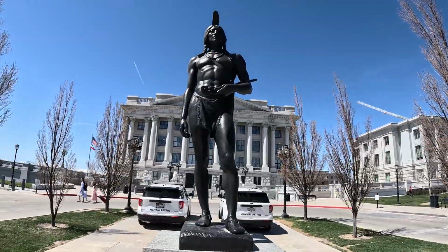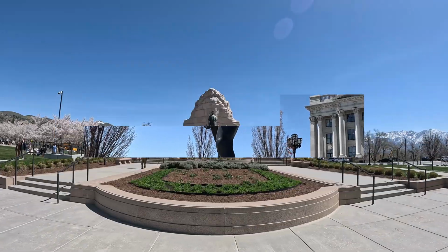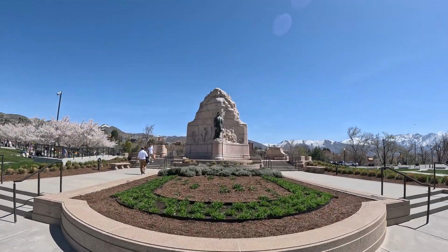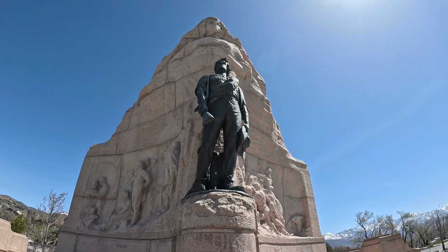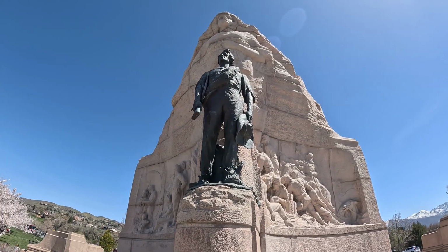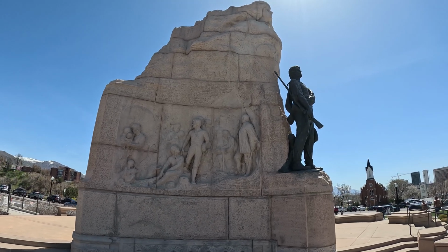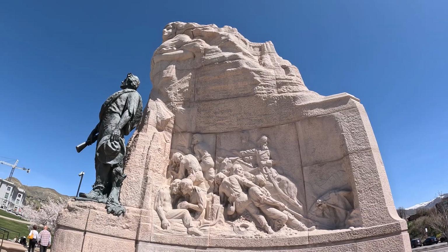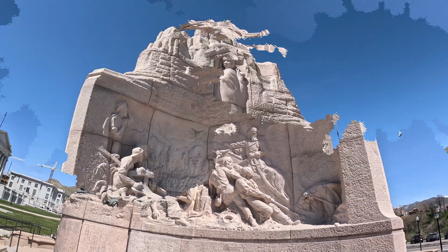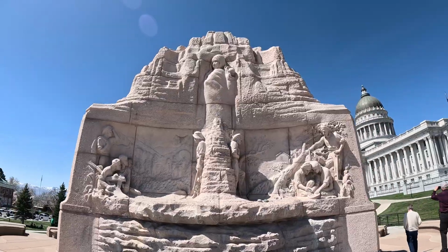Each statue we came across gave us another glimpse into the rich history of Utah, leading us to the Mormon Battalion Monument, dedicated in 1927. This very uniquely designed monument commemorates the sacrifice made by 500 Mormon pioneer volunteers who joined the U.S. Army during the Mexican-American War. The reliefs on each side tell the story of the battalion's history, from the enlistment through the march, the discovery of gold in California, and the arrival of the Pueblo detachment at the Capitol.